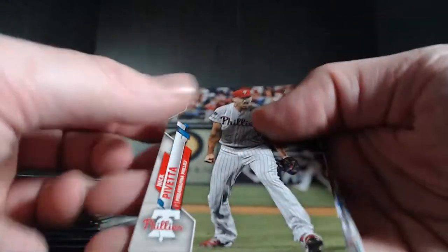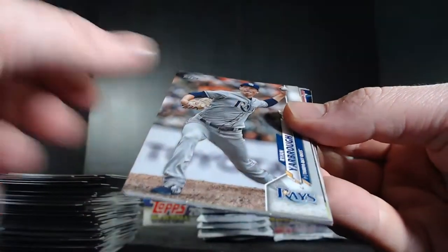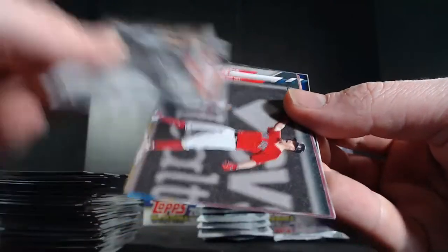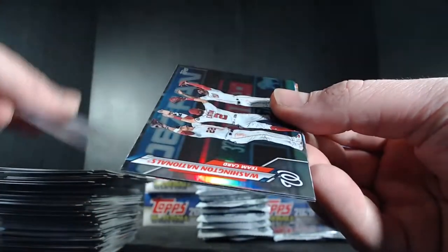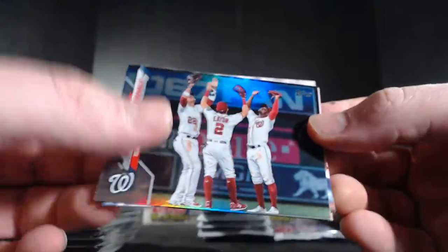Nick Pivetta. Derek Dietrich. Matt Strahm. Gavin Lux, rookie. Dodgers. Ryan Yarbrough. Lewis Brinson. Alex Young. Brock Holt. Red Sox. Trevor Bauer. CJ Cron. Aaron Nola. Nationals with a silver foil, Washington Nationals. And then we got a Michael Pineda and a Javier Baez.